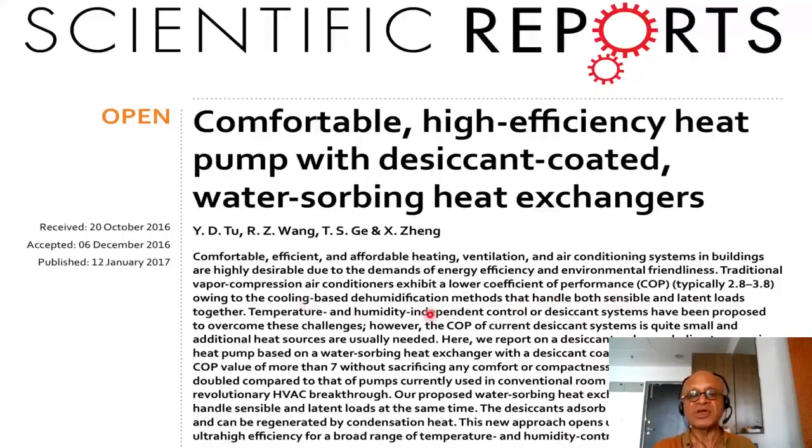Traditional vapor compression air conditioners exhibit a lower coefficient of performance that we talked about, typically 2.8 to 3.8, owing to the cooling-based dehumidification methods that handle both sensible and latent loads together. So to dehumidify the air that we want to cool and give it to people needs energy, and coefficient of performance suffers there because it has to remove sensible and latent heat loads together.